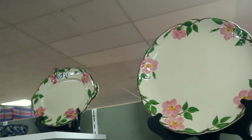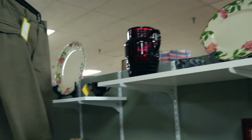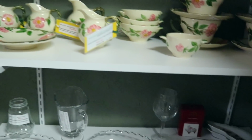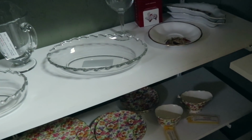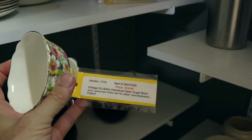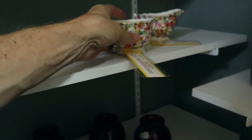When I first became a dealer, I bought a huge set of this. I paid $4,000, and I made enough money off of that the first few months as a dealer to expand my merchandise and really take off. So, you know, I always have a soft spot for Desert Rose. It just doesn't sell like that anymore.